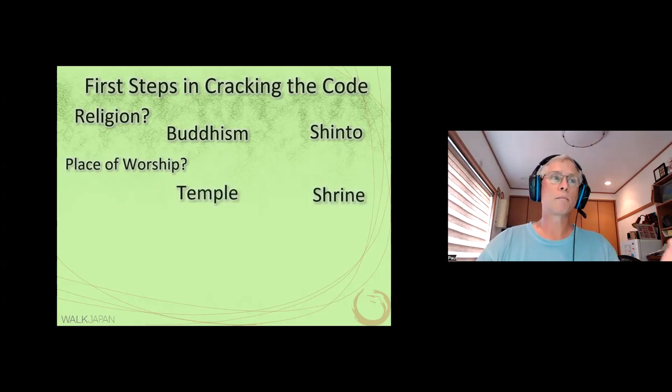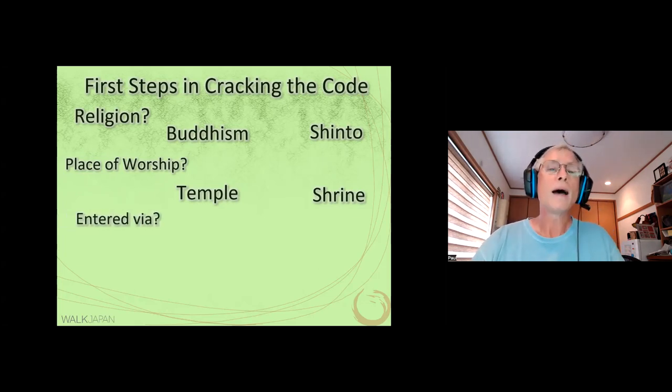Buddhism is practiced in temples and Shinto is practiced in shrines. But how can you tell the difference between the two? How do you get into them? And this is one of the first big clues in cracking the code.